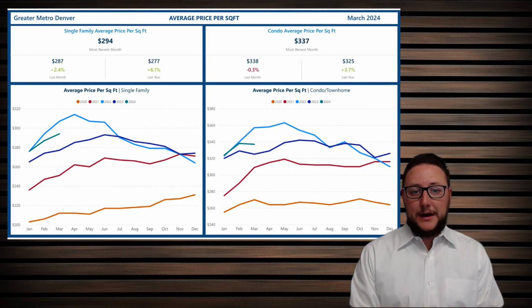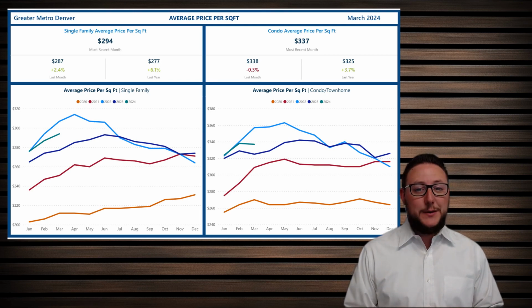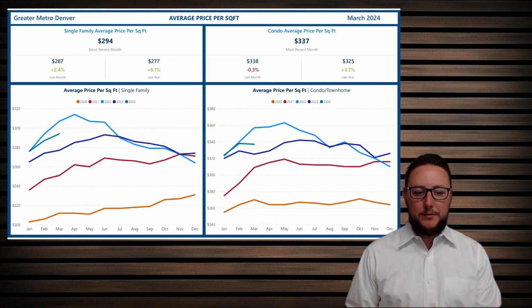Now, if we look at our average sales price per square foot, this is a good second gauge, right? So we talked about 6% up in average, 6% up in our average price per square foot. Trends right in line with that. So you can see that things are getting a little more expensive. People are still moving to the metro area, and there's still a lot of demand there. The condo market is actually outperforming what we saw on the average and the median. So this is also showing some robustness to that part of the market.